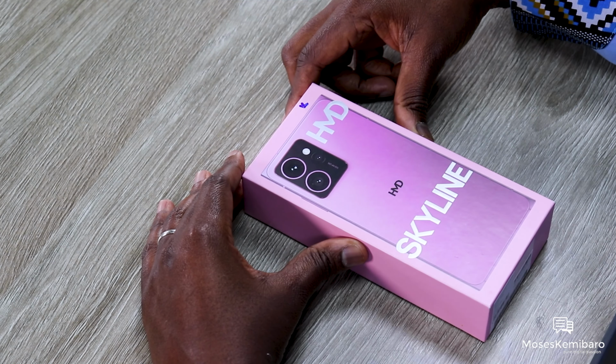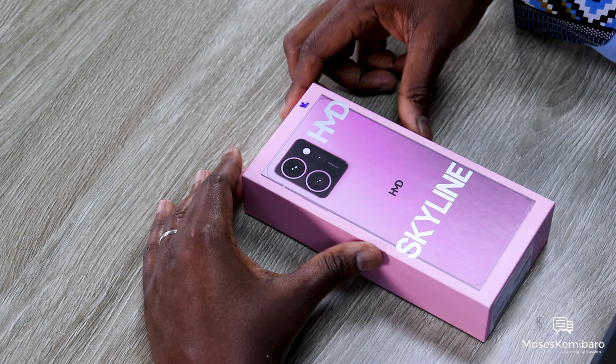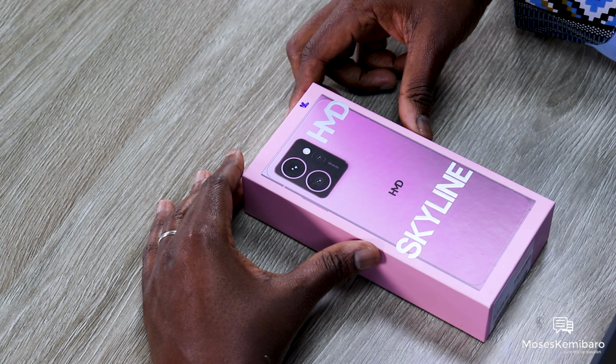But the Skyline is without a doubt one of their best devices in terms of the capabilities, the features, and what comes with them. I'll be honest with you that the color that you're seeing here is not my choice of color. They do have a beautiful graphite looking black one as well. And I think around the 27th of this month, September, we'll be seeing the official launch of the Skyline in Kenya. So now we get to unbox it and see exactly what's in the box, but more importantly, get a sense of this magnificent new device from HMD.